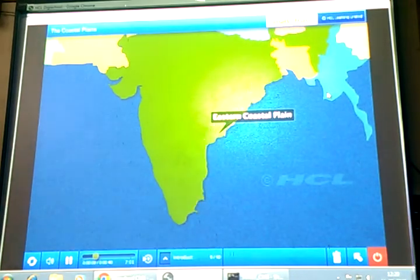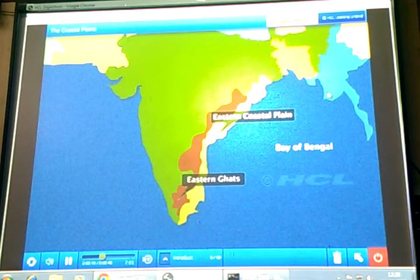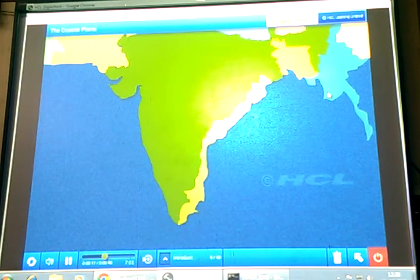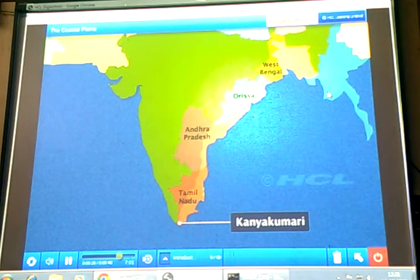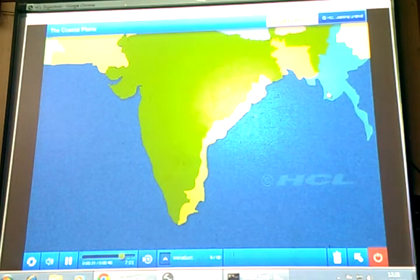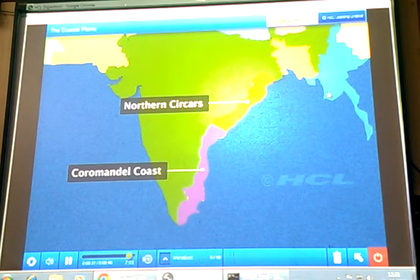The eastern coastal plain lies between the Bay of Bengal and the Eastern Ghats. It begins in West Bengal, passes through the eastern borders of Orissa, Andhra Pradesh and Tamil Nadu, and ends in Kanyakumari. It is divided into 2 parts, the northern Sarkars and the Coromandel coast.